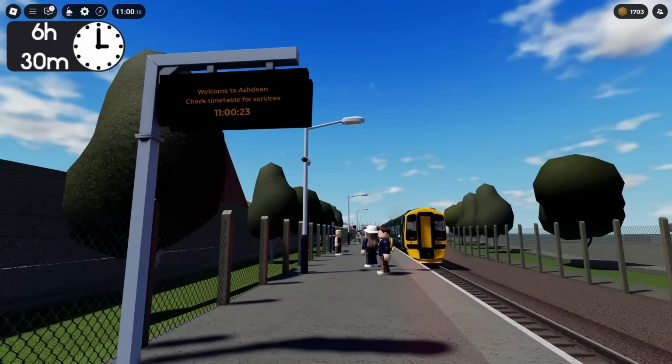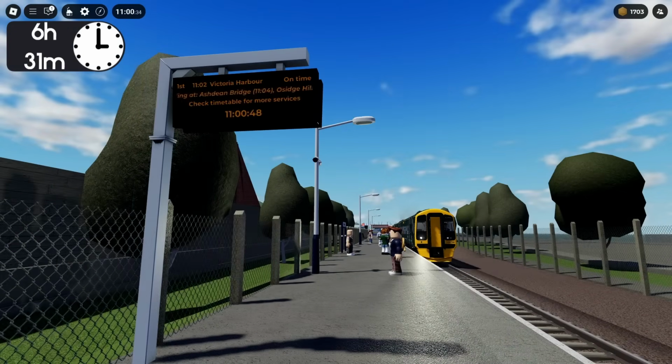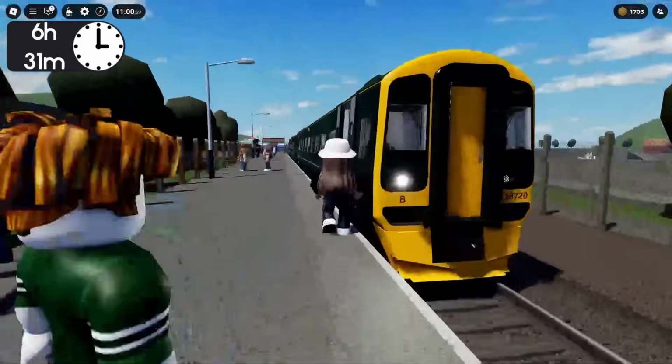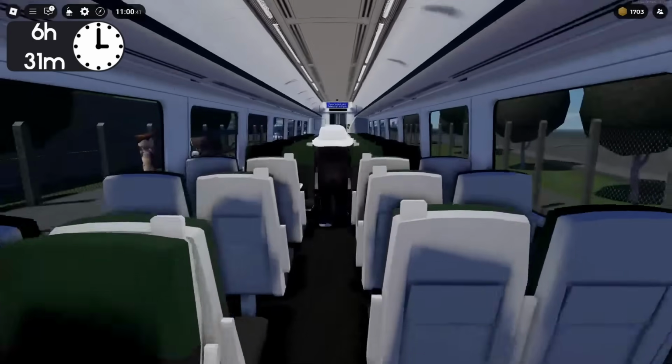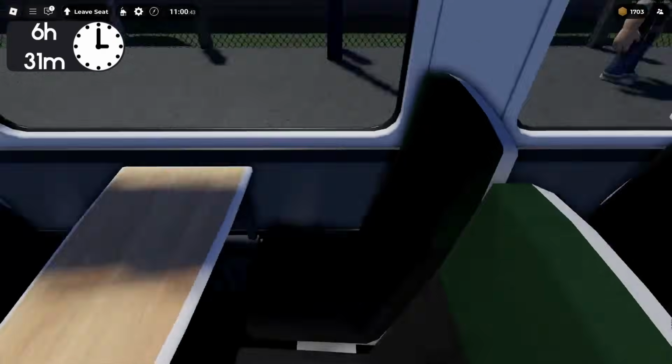Let's wait for the train to turn around, and hope it is on a regional route. The train has turned around. It is stopping at Ashdean Bridge. If it is stopping at Ashdean Bridge, it is most likely stopping at Osage Hill as well, so let's head back up the line.